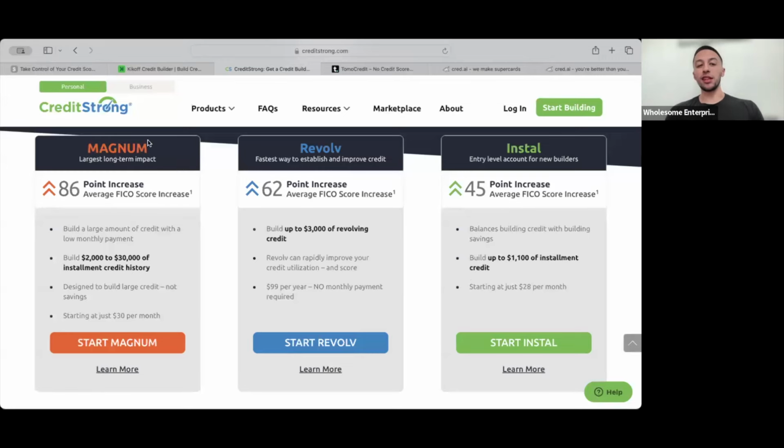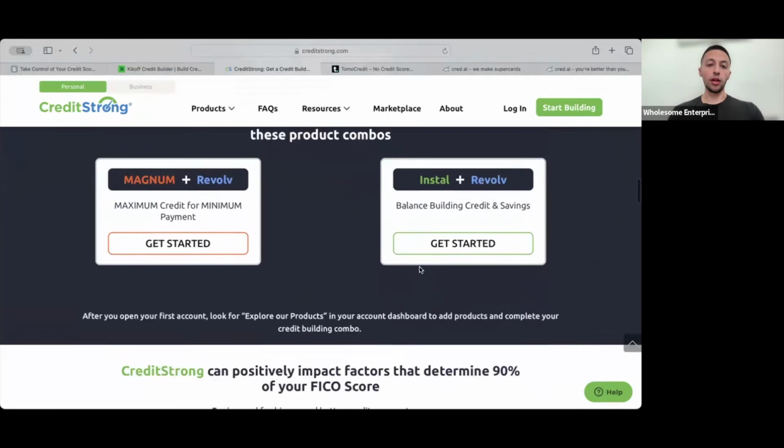The Magnum is the same thing, but a little bit more advanced. So as you can see here, you can go up to $30,000. This one's only going to go to $1,100, which isn't terrible. But on the a little bit more advanced side, you can go all the way up to $30,000, which I think is actually pretty cool. And then the Revolve, which is building up to $3,000 of revolving credit. So that's more of like a credit card. Down here, as you can see, you can actually combine two of them.